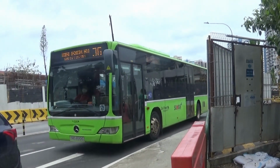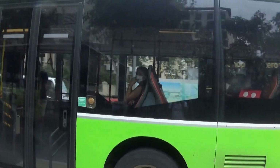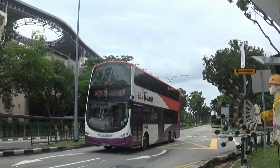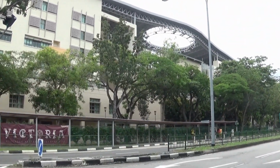When the land plot was stated as Victoria School, the 4 bus services were looped around the area just like the previous circle of service 135. Service 13 and 853 were moved into the current Upper East Coast Terminal in 2001.